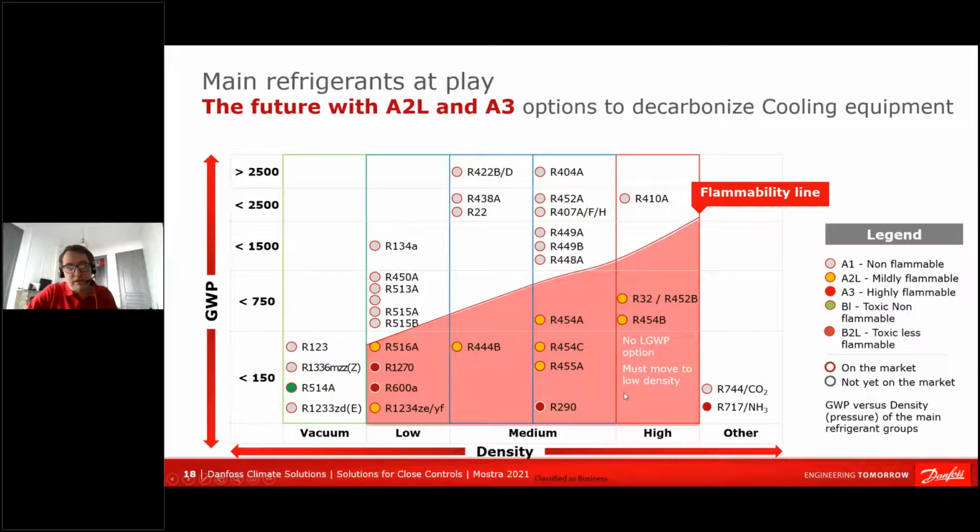So as of today, below 150 GWP, as a replacement of R134a, nothing is really available. And most of all, if we need something that is non-flammable, then we will have to switch to what we call low density refrigerant, to find something that is non-flammable and with a GWP that may be of interest for this type of application. A candidate may be R513A, but the GWP is still a bit high, around 650. One that may be of interest is R515B. It's composed of 90% of 1234ZE, and the GWP is below 300, and it's a non-flammable refrigerant.